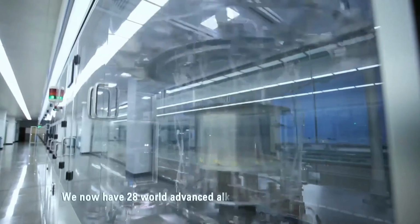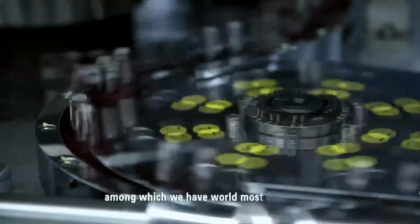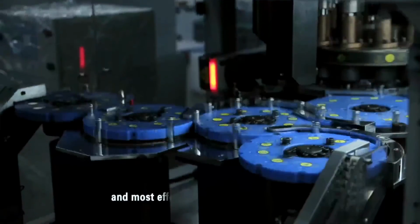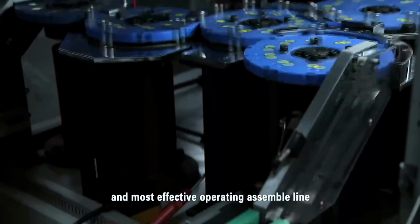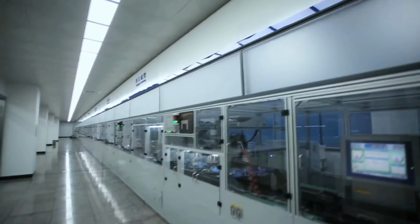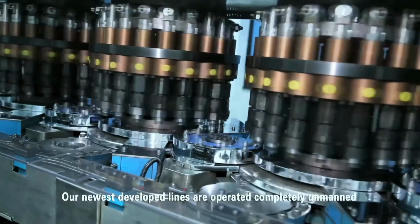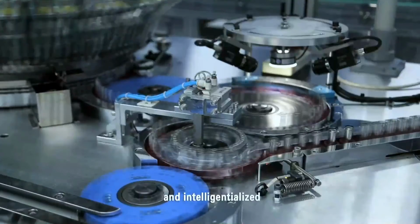We now have 28 world-advanced alkaline battery assembly lines, among which we have the world's fastest speed and most effective operating assembly line. Our newest developed lines are operated completely unmanned and intelligentized.